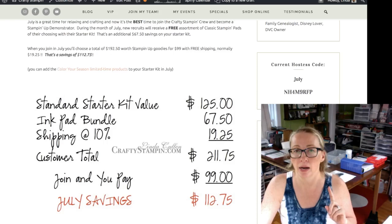If you would like to get a recruit, or maybe this is the time to try and share, you get, I think it's $112 worth of, it's more than that, I have to look at my own post, hold on. I think you save a lot of money because you get the $67 from the ink pad plus the normal $26. So it's $112.75 is the savings at the moment. So yeah, we can pull that up.